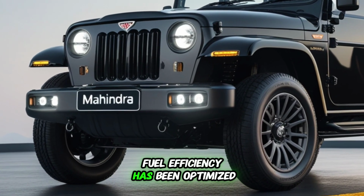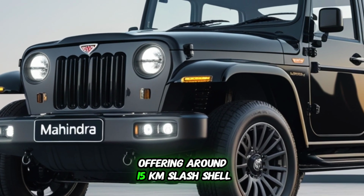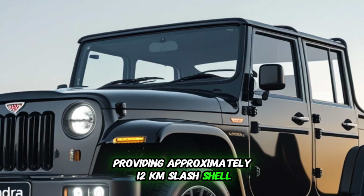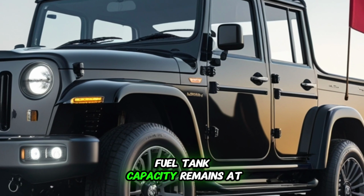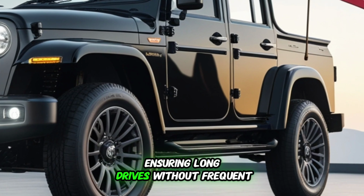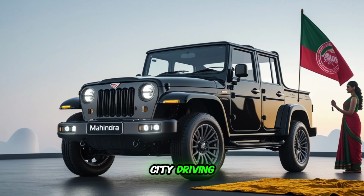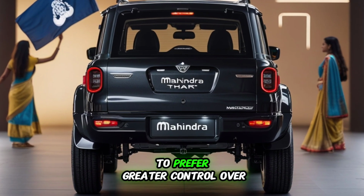Fuel efficiency has been optimized, with the diesel variant offering around 15 km/L and the petrol version providing approximately 12 km/L, making it more practical for daily use. The fuel tank capacity remains at 57 liters, ensuring long drives without frequent refueling stops. The automatic variant is tuned for smoother city driving, while the manual transmission caters to enthusiasts who prefer greater control over gear shifts.